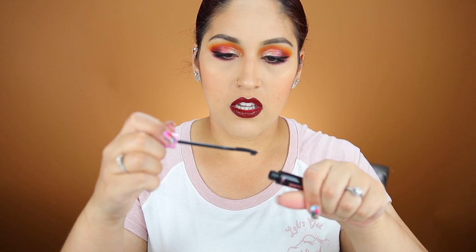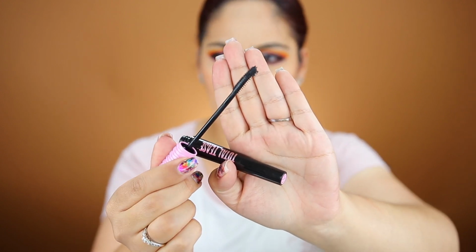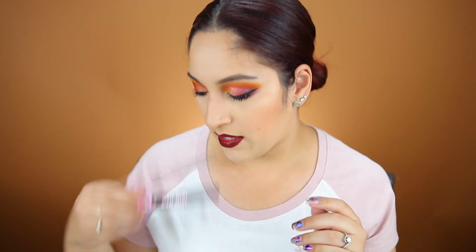From CoverGirl, I have the Total Tease mascara. I don't like that mascara. It did nothing for my lashes. I actually have it decluttered over here. I didn't like it for myself, so I ended up using it when I freelance. I obviously use disposable mascaras, but here is the wand on it. I feel like it's not all that great for my lashes. It doesn't do much, and it might just be the brush. I don't know. I just don't like this mascara. I wasn't a big fan of the brush, and that just kind of turned me off on all of it. And to be able to use a different wand to be able to use this mascara is just too much work. Definitely not one I would recommend.